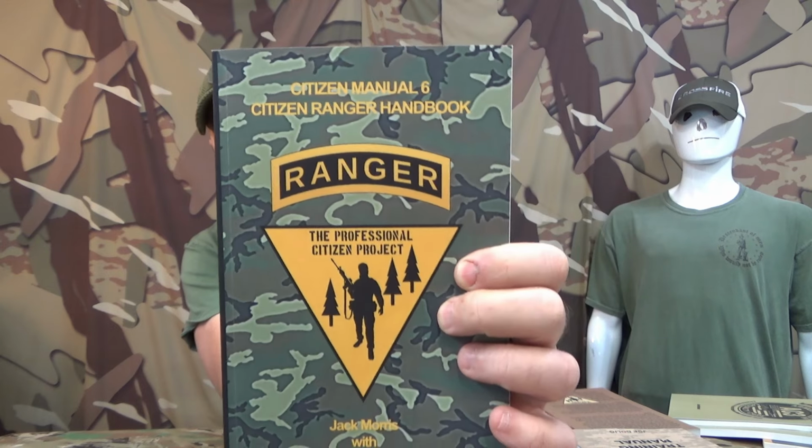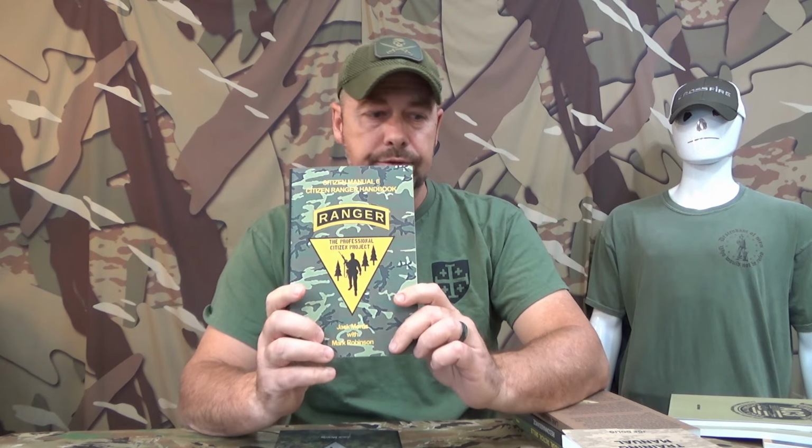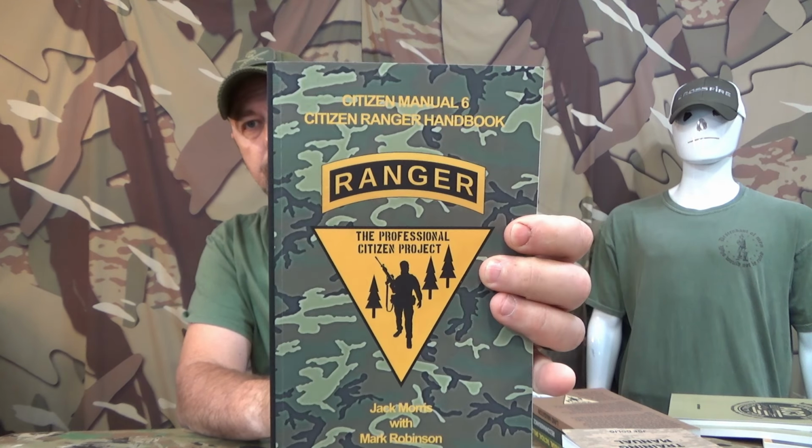This one is probably tied for first place for me if you were only going to get one or two of the Professional Citizen Project manuals. It will be this one, number 6, and number 7. This is not a straight regurgitation of the Ranger Manual. It pulls extremely heavy from the Ranger Manual, but it does away with a lot of stuff that's not applicable to us as armed prepared citizens, and it puts the rest of the Ranger Manual in more of a layman's terms format so that it's a lot easier to read and understand.